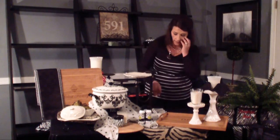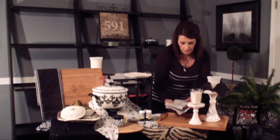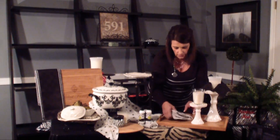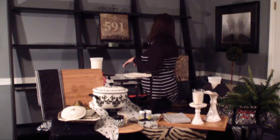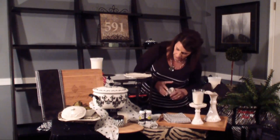Next, I'm going to add, again, just another little towel. Not for any special reason, just because I want to. So I'm going to add this right here. Again, you can do this in front of everyone at your parties, but you don't have to, because a lot of you are stressing out like, oh my gosh, I would never do all that at my parties. And you don't need to. And technically, I really don't do all of this at my parties.